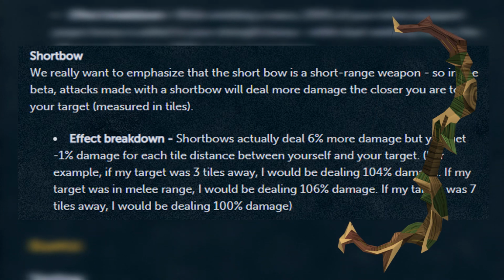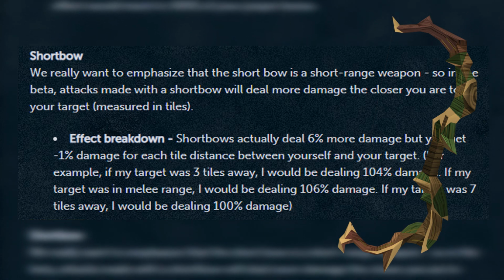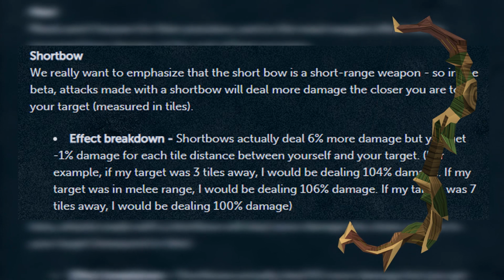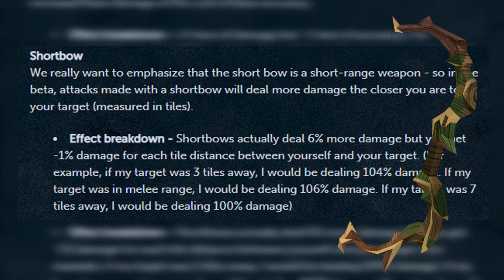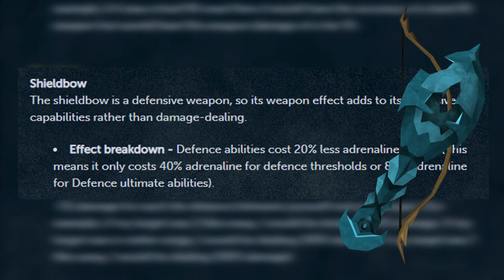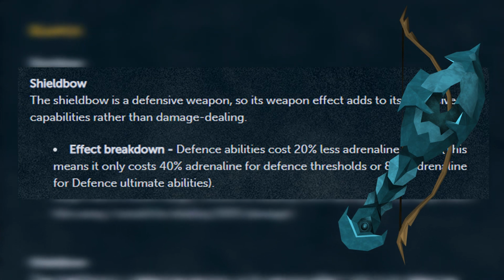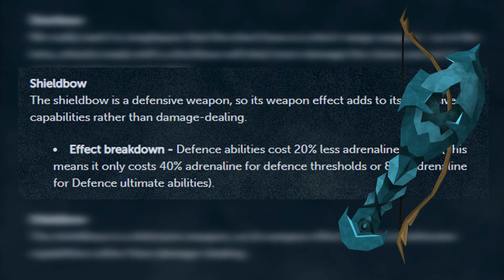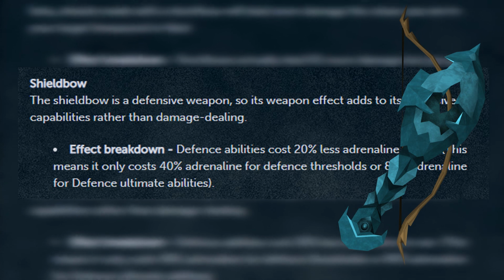For short bows, the closer you are to a target, the more increased damage you have, up to an additional 6% damage at melee range. It drops off to be a regular base 100% damage at 7 tiles away, increasing 1% for every tile closer. Moving on to shield bows, they cut the cost of defense abilities by 20%, meaning you will only need 40% adrenaline to do any defensive thresholds, and you'll only need 80% adrenaline to do any defensive ultimates.